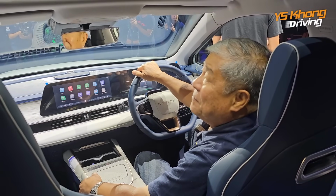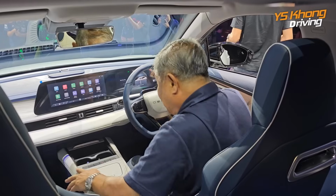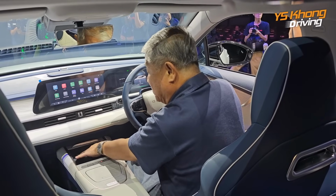My favorite is, of course, blue, and well, I think in your life, maybe you'll just have three or four colors, lah. But 64 colors is a lot. Well, you can choose your own. Inside here, you have a wireless charger. The wireless charger also comes with a cooler.